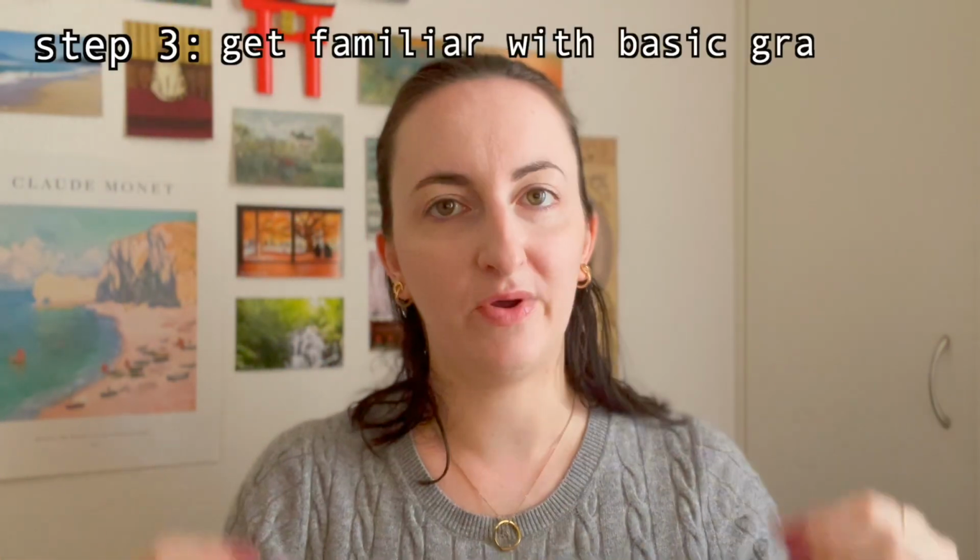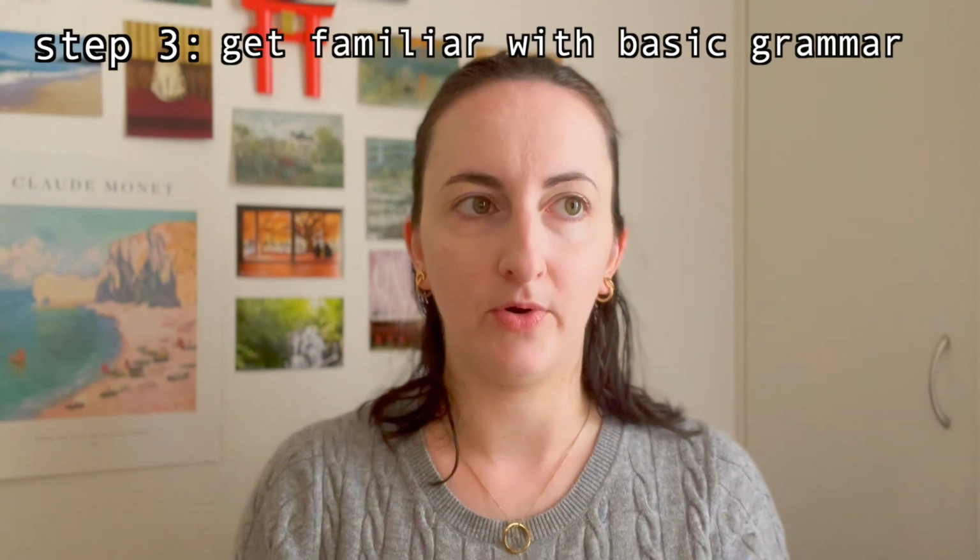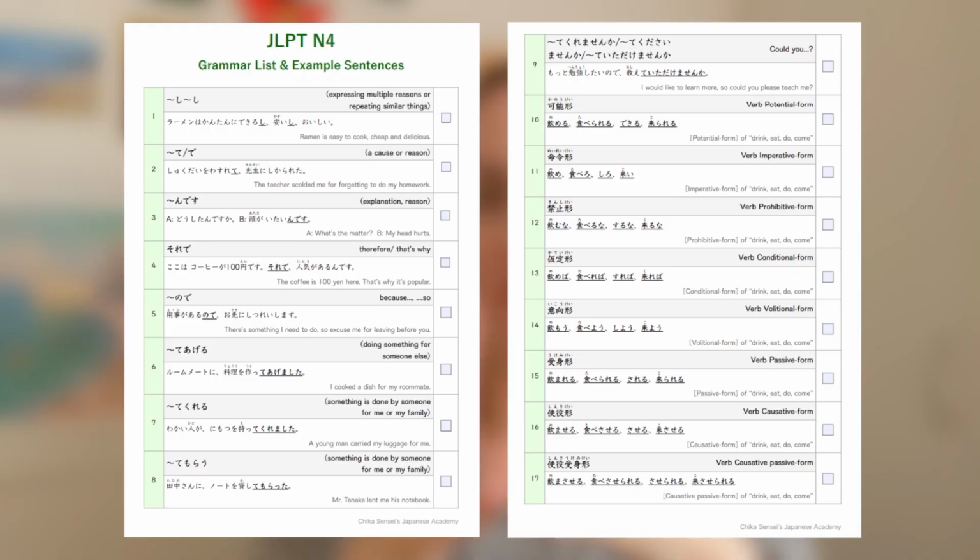Once you are familiar with those kanji characters, then it's time to move on to the next step. The next step is to get familiar with the basic Japanese grammar. To start reading in Japanese, it's good to know at least the grammar points and understand the sentence structure for level N5 and N4, just like for the kanji. You could definitely, if you want a head start, also start studying the level N3 grammar, but you don't need to master it before you start reading, because there are reading materials out there which don't really contain N3 level grammar, so you can definitely start reading before you know N3 grammar.